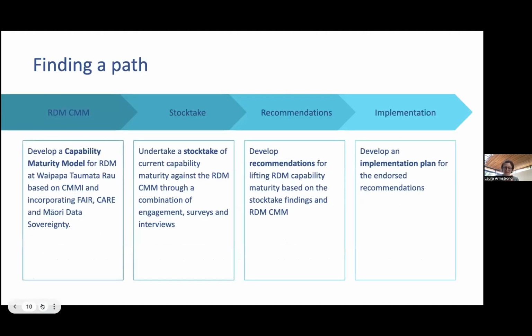So they funded a project to find out what is the current state of research data management across the University of Auckland. They wanted us to look at that current state in relation to a research data management capability maturity model, and then make recommendations about, well, if we know where we are and we know where we want to get to on that capability maturity model, what are the recommendations? What are the things that we need to put in place to get us there? And then ultimately to write a business case, ask for some money, and here we are.